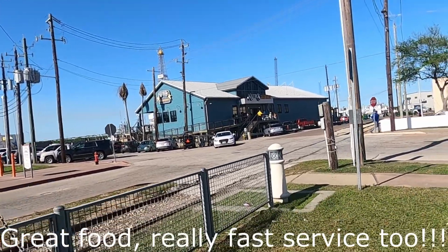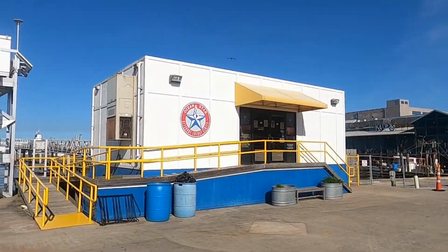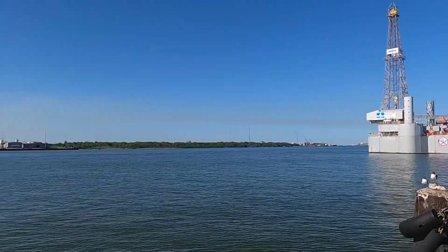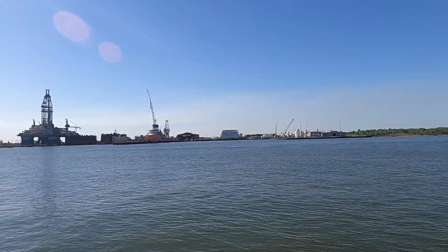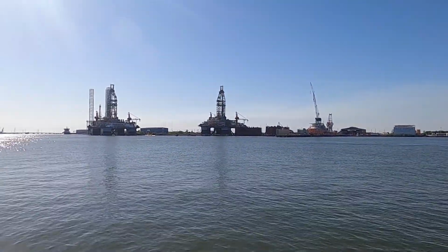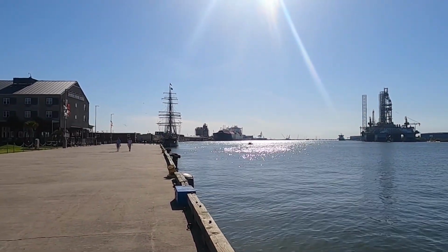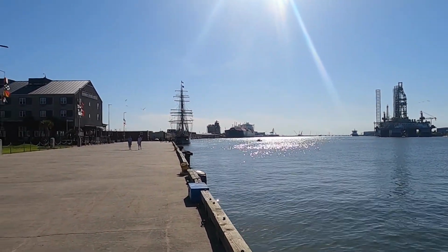Katie's Seafood House. We'll see what they got. Active oil rigs with a big old freighter down there.